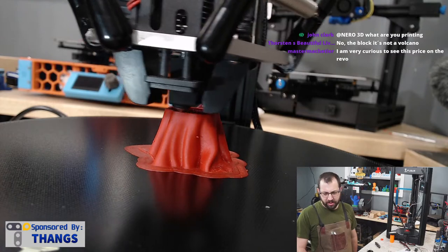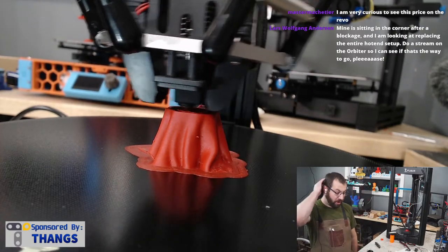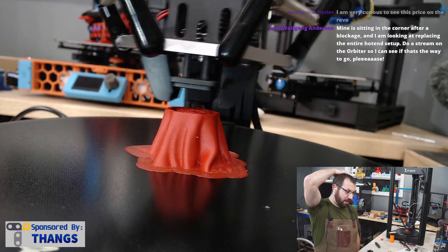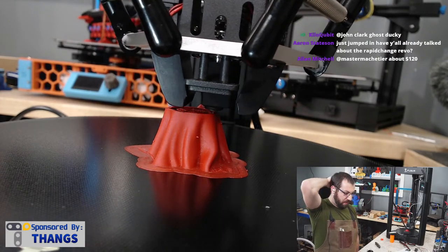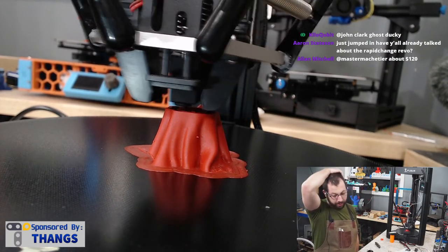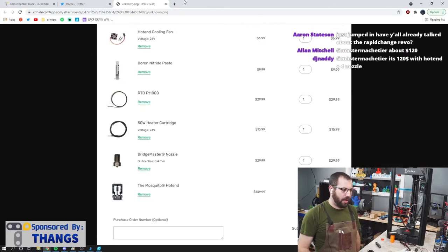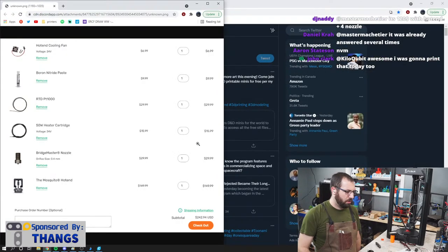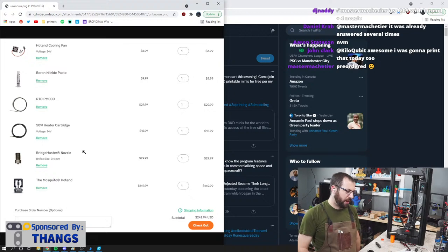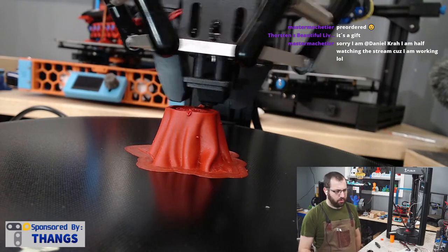Oof. Ooh, somebody just sent me this. So this doesn't look good on a certain company, but remember Revo 120 comes with the heater, the fan, the thermistor, the four nozzles, and it's, in my opinion, the best standard flow hot end you can get, and they are working on a high flow variant. It's 120 US. Minimum viable for a Mosquito, you are looking at 249 US. So you can buy two Revos almost. Yeah, you can buy two Revos. Oof.